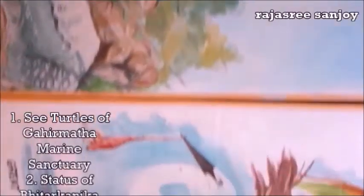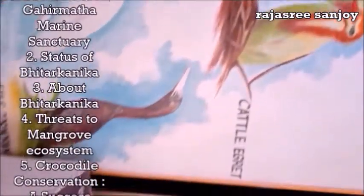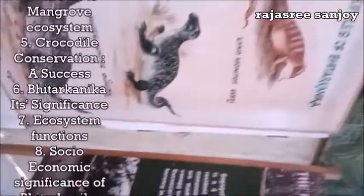Among them, some are sea turtles of Gahirmata Marine Sanctuary, status of Bhitarkanika, about Bhitarkanika, threats to mangrove ecosystem, crocodile conservation a success, Bhitarkanika its significance, ecosystem functions, socio-economic significance of Bhitarkanika mangrove, the detrital food web, why is mangrove wetland important to fisheries?